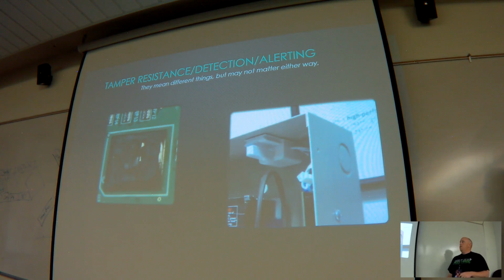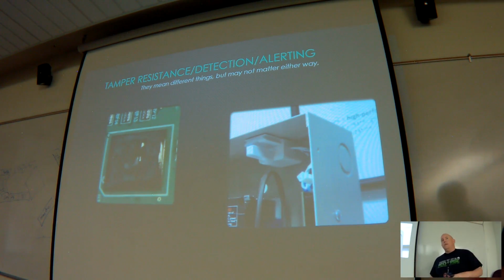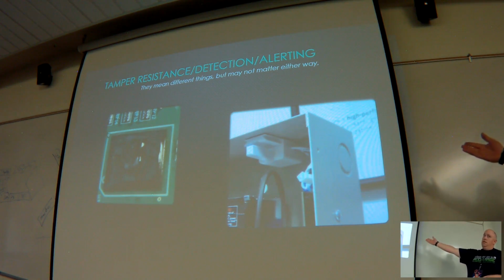So this was meant for a marine type environment where electronics get corroded and they often cover things in silicone so the moisture doesn't get in there. In this case, they put silicone below and above the epoxy. So literally my fingernail just took it off. So sometimes tamper resistant isn't actually, and sometimes it doesn't matter.